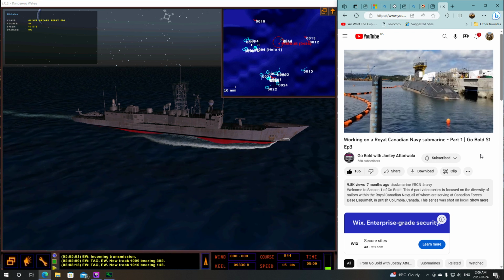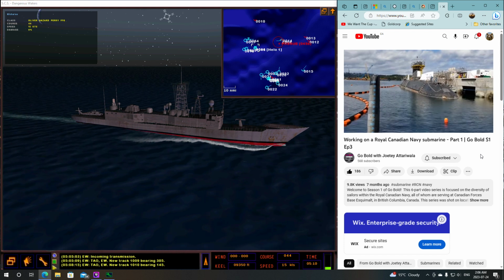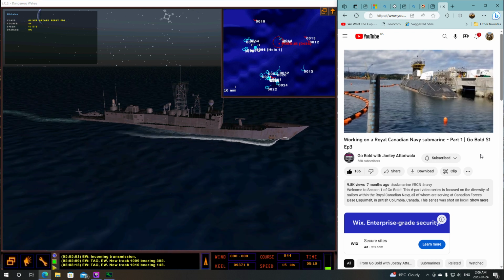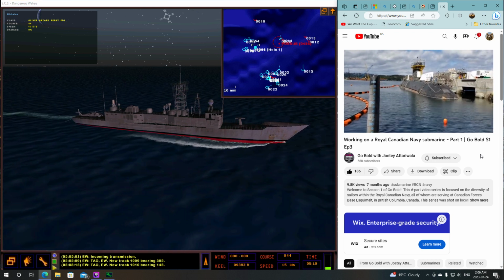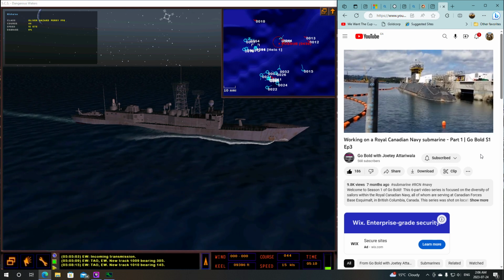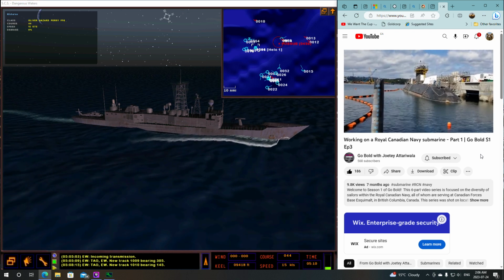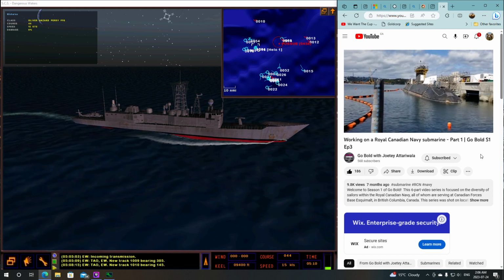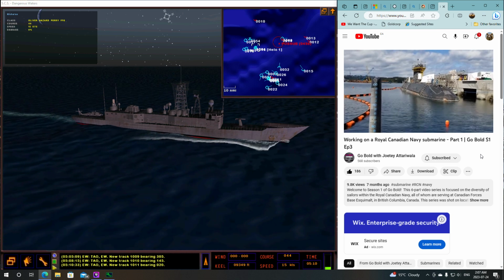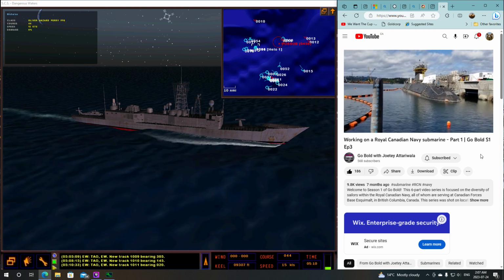We are standing on HMCS Cornerbrook right now, and the submarine that you're looking at is HMCS Chicoutimi. All the submarines are virtually identical, and they are amazing pieces of machinery. Many people say that they are second in complexity only to spacecraft. In a few moments, you will see the inside of these submarines and all of the complexity that goes into modern-day diesel-electric hunter-killer submarines. So, welcome, and hope you enjoy this episode.